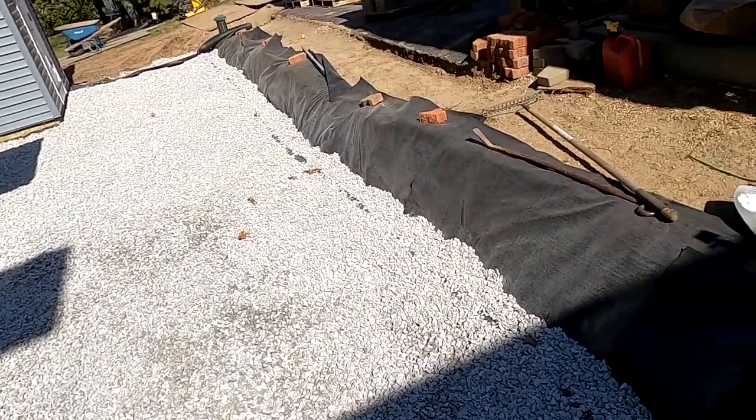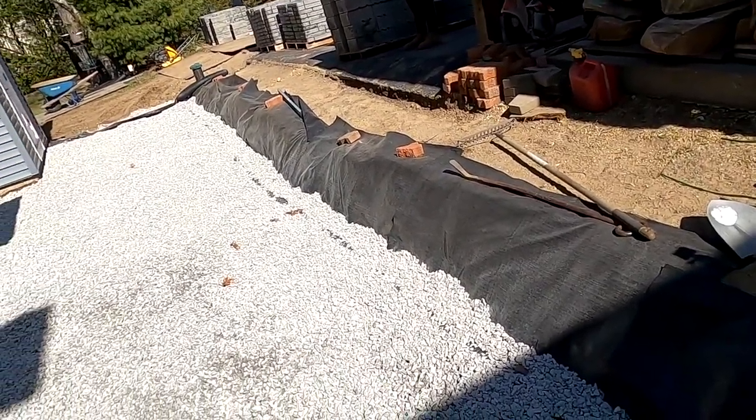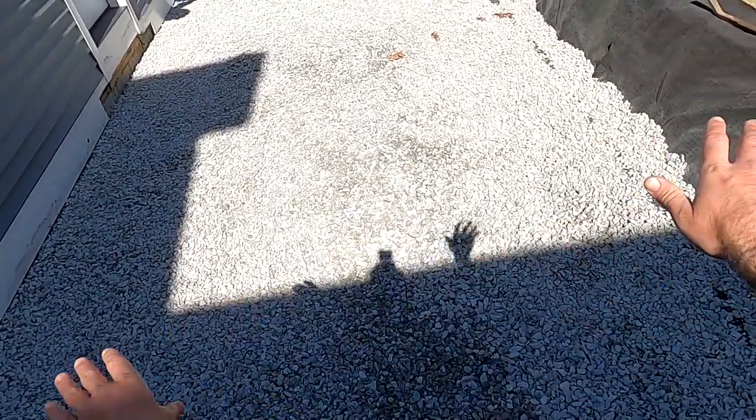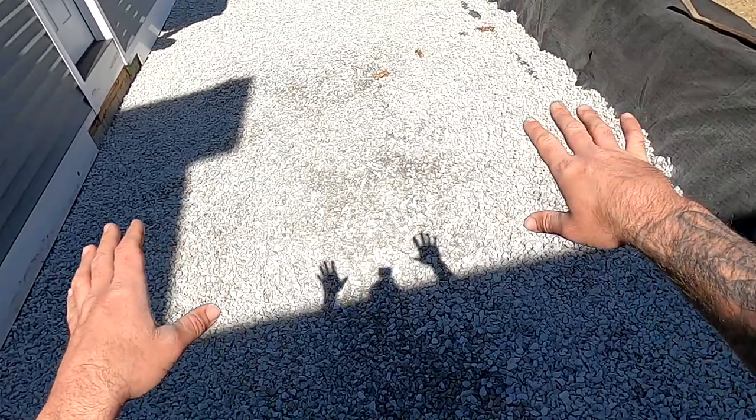Okay, the area has anywhere from 4 to 5 inches of stone throughout. We need a couple to three more. So we raked it off. When I say we, I mean me. Ben was busy doing other stuff. Look at that, there's no plastic anymore. But we got our first little lift of stone up to our drainage pipe.